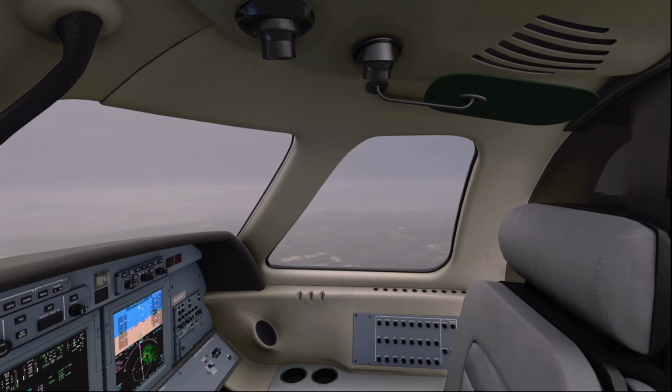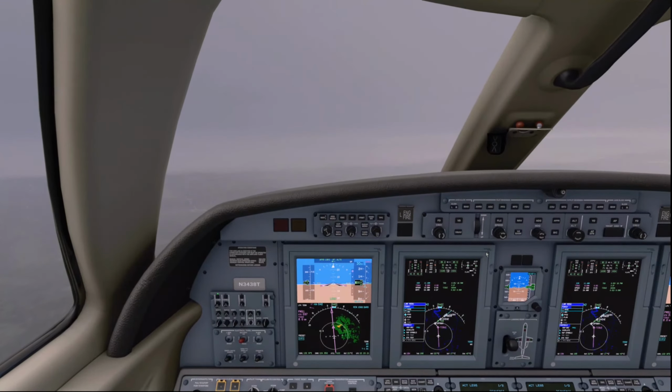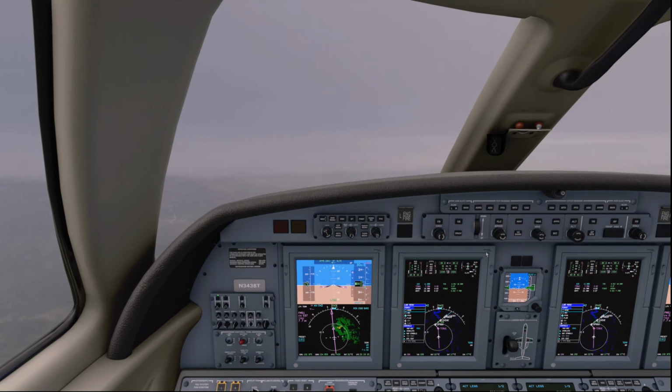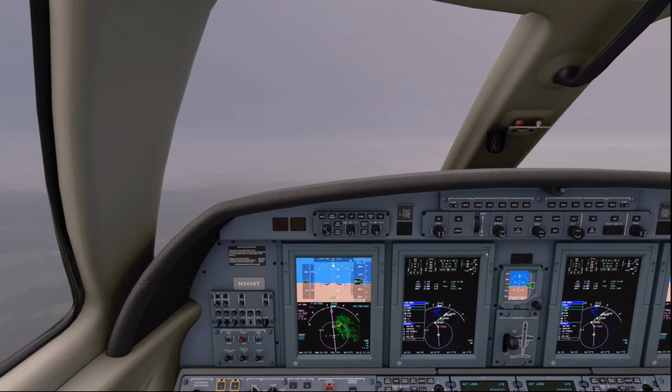Frontier Flight 1547 at Shell, contact tower 119.1, good night. Shell Tower 119.1, Frontier Flight 1547, good night. I have to try out this turbulence.